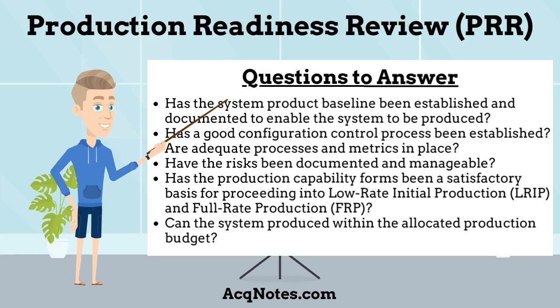A few of the key questions that need to be answered during a production readiness review are: has the system product baseline been established and documented to enable the system to be produced? Has a good configuration control process been established? Are adequate processes and metrics in place? Have the risks been documented and are they manageable?